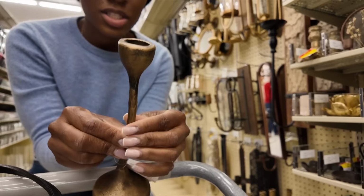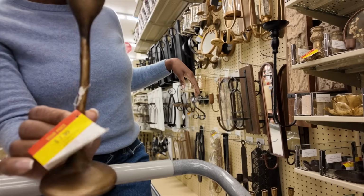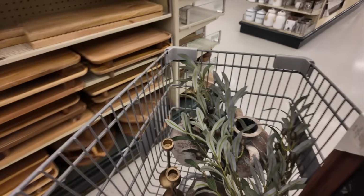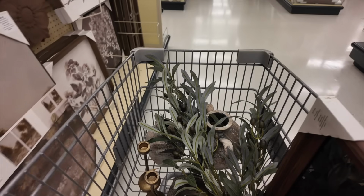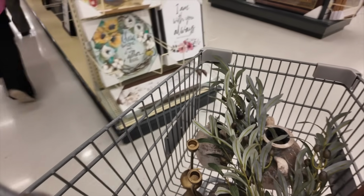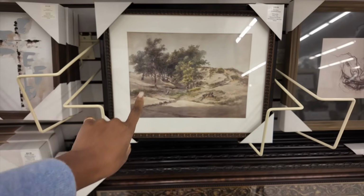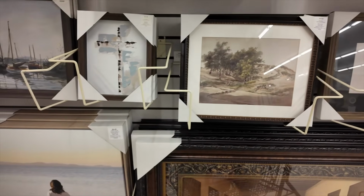I really love these vintage style candlesticks. I already have a couple, but I might just get two more. Or should I do shorter ones? I really do like this. Oh man. Not looking forward to it. I really like this picture a lot better. I feel like this might be a bit too dark, so I'm gonna do this one.